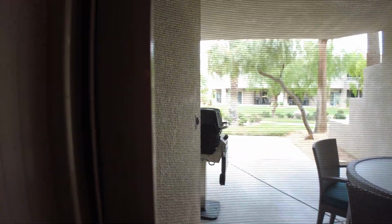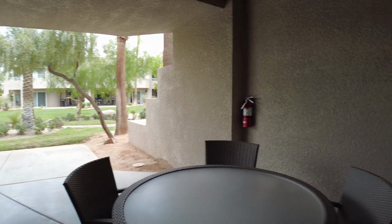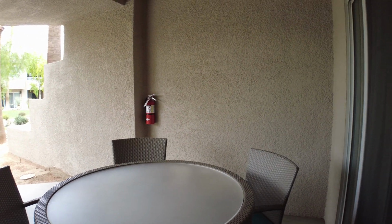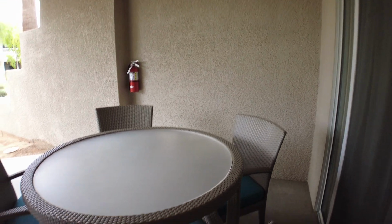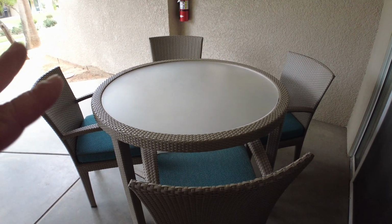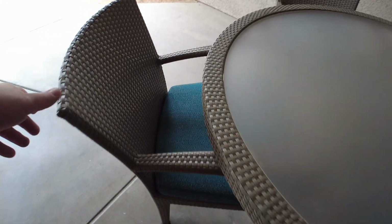A few different latches here and locks. And it's even screened in. So if you want to keep that screen closed but the door open, well, you can do that too. We'll close that off. So out here, we do have 4 chairs and a patio table. Really good size. Really like that these chairs are actually cushioned. These are definitely good quality chairs.